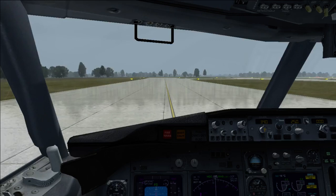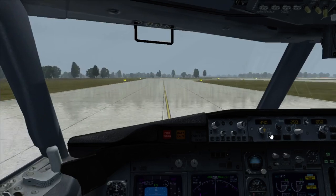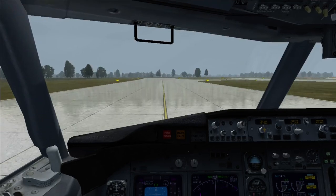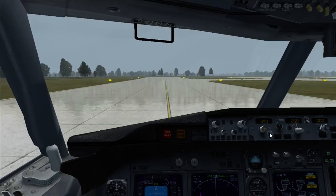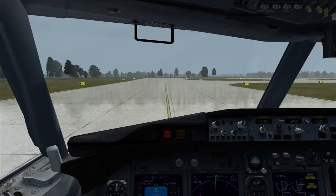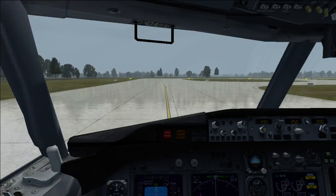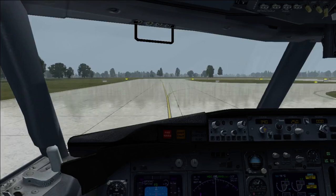Centurion 144, turn right heading 180, vectors for approach, descend and maintain 5,000. 180, descend and maintain 5,000, 142. Welcome to the Mickey Mouse Clubhouse, exit right when able to the ramp via Bravo at this frequency. Ramp via Bravo, thank you.